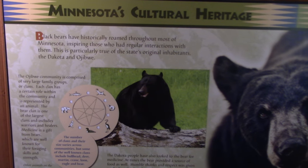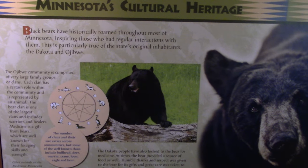Got Minnesota's cultural heritage. All right, so this finished the Minnesota Trail. These two trails here were phenomenal. Very, very impressive. Really, really cool. I really enjoyed it. I know I'm saying really a lot, but that's how much I enjoyed it. I saw all the animals in the Minnesota Trail. There are a few that I didn't get to see in the Tropics Trail, so I will come back a little bit later and hopefully get to see some of the animals that I missed.